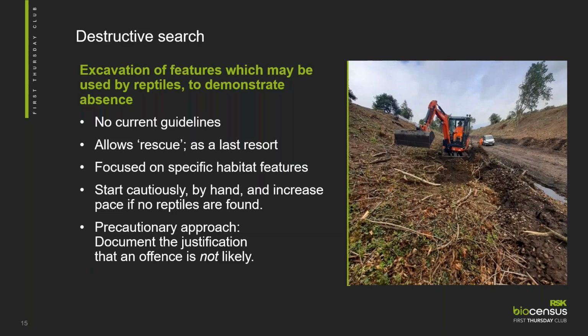So we have to ask, does that mean we shouldn't use it? I don't think it does. I think it would be irresponsible and it would be unlawful to undertake a destructive search where the killing or injury of a reptile was practically certain. But when all other efforts have been used to capture or discourage reptiles from the site, undertaking a destructive search mops up any of the remaining reptiles that might otherwise be harmed, or it confirms the absence of reptiles, which then gives the green light for construction works to proceed. So I think it does have its place, but it needs to be applied carefully.